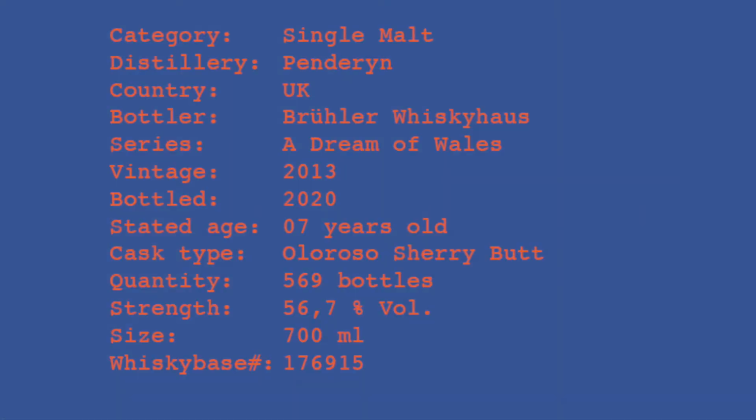Today it's a 7-year-old Penderyn. This one was bottled in 2020 by the German Brühler Whiskey House. It was matured in an Oloroso sherry butt, bottled at 56.7%. So I do believe this is my first Penderyn, so very excited about this one. Details on the screen, right here.